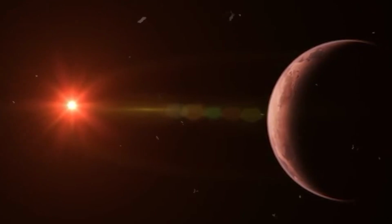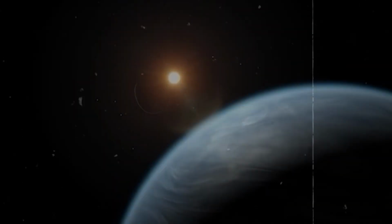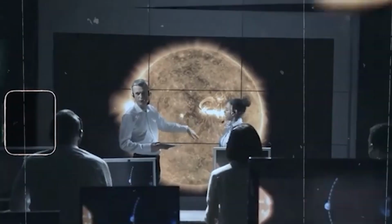They combine this with data from Type Ia supernovae to calculate how much the light from these stars has been stretched by the universe's expansion, a phenomenon known as redshift.